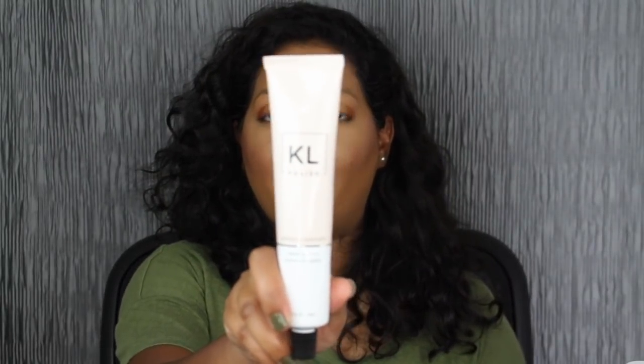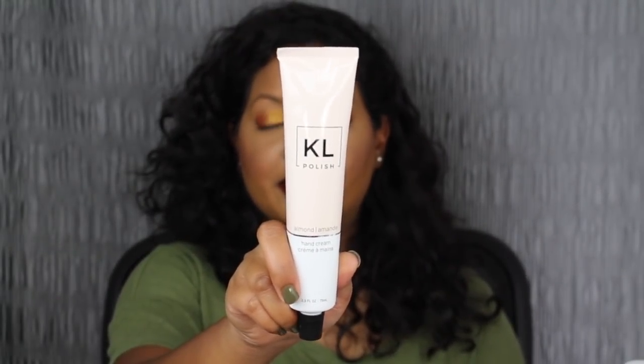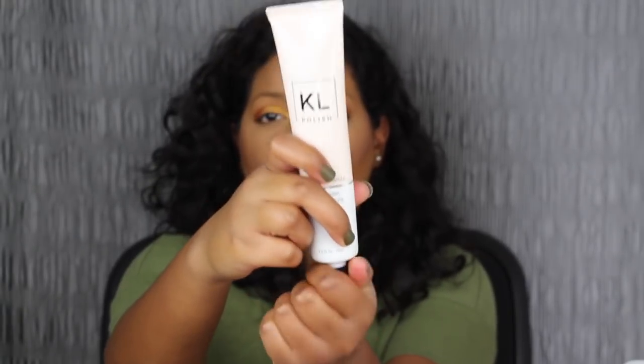Sticking with the Polish theme, I've been loving this hand cream by Polish. She did come out with this hand cream this year, and this hand cream smells so good. I wish you guys can smell how good this is. Just take a little bit, rub it. It smells so good, so divine, very high end.